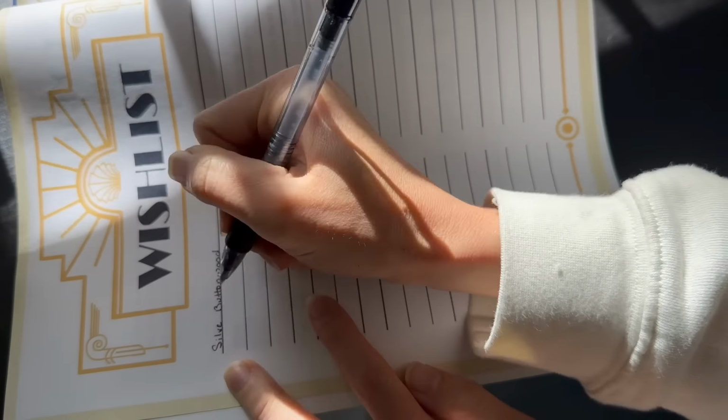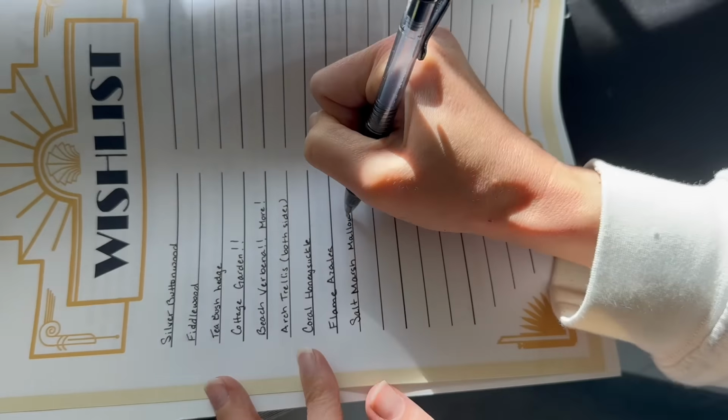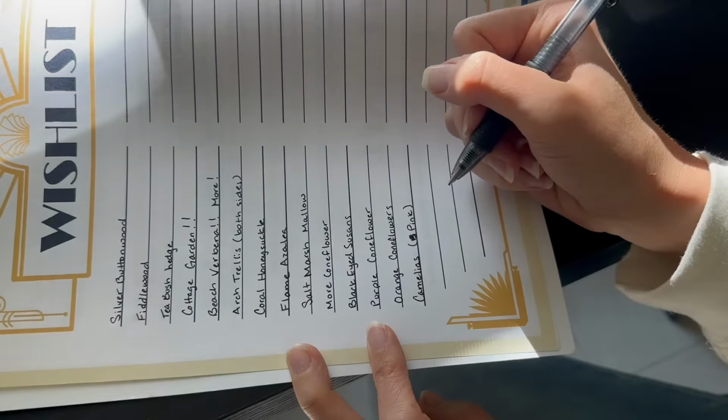So when I was thinking about plants for what could maybe go that are native or not, here are some of the things I was thinking. I don't know if they can all fit in this project, but I'm gonna tell you ones I'm thinking about. First up, silver buttonwood.